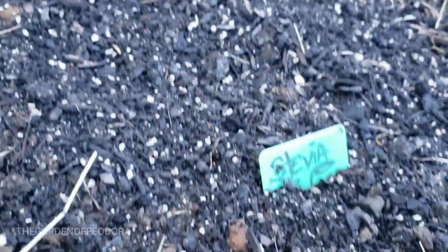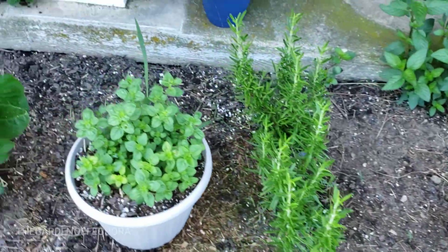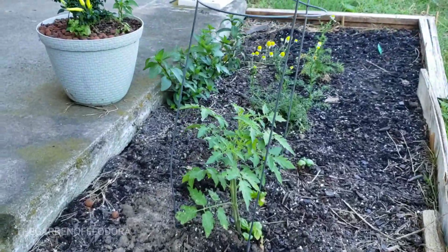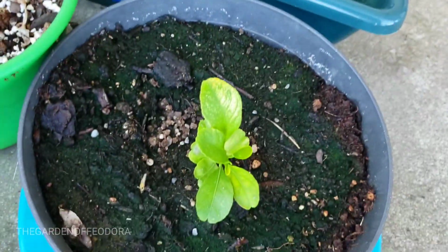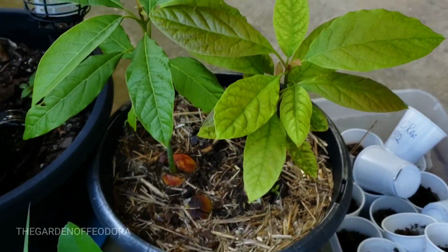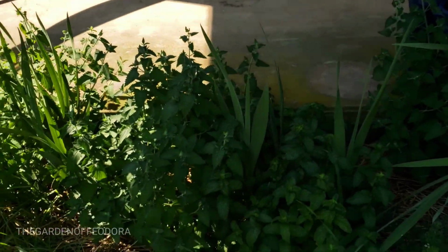And the lady is growing stevia in this area, along with mint, rosemary, oregano, sage. There's a pepper there, and a tomato right there. Avocado, avocado, lemon, lemon, lemon, lemon, avocado, lemon. And besides the perennials here, everything else you see is mint. Man. She likes her mint.